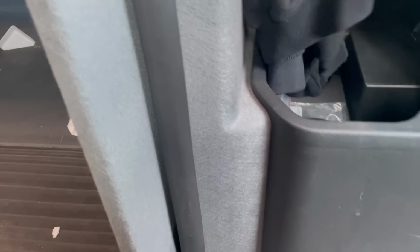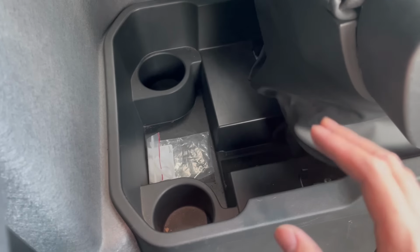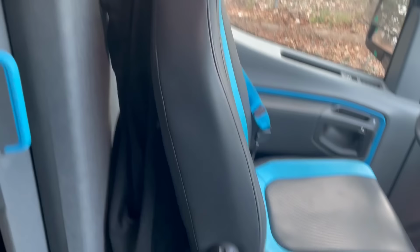There's a compartment to keep maybe like a small backpack or lunchbox back here. And you also got 2 cup holders. All other delivery vehicles never utilize this space. So this is genius right here. Man, Rivian thought of everything for drivers.